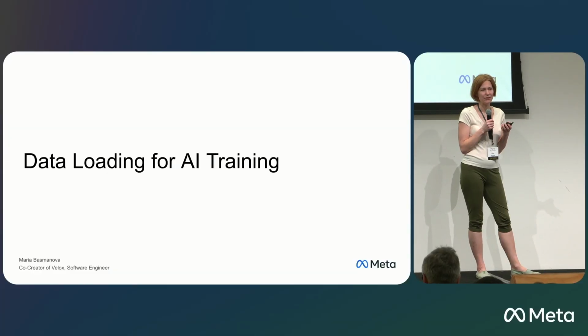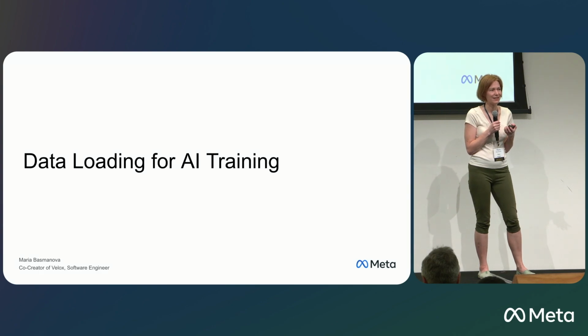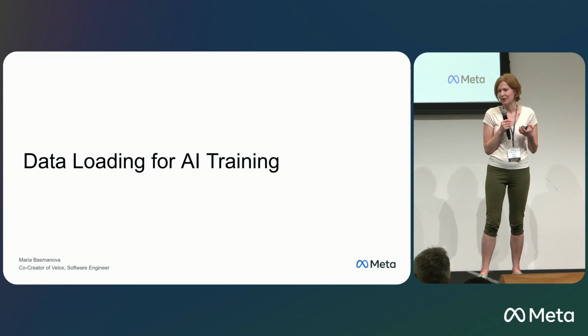In the past 9 months or so, I took a bit of a detour from the work I've been doing with Presto and Gluten projects to help accelerate analytics engines, and went to learn about how AI data loading works. As Pedro was explaining, AI training became the biggest consumer of the data in the warehouses. And so understanding how that data is being read, transformed, and fed into training became interesting and important.